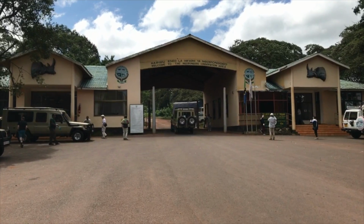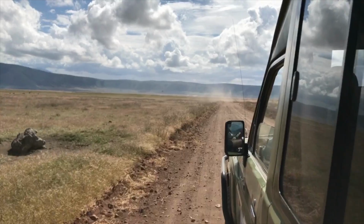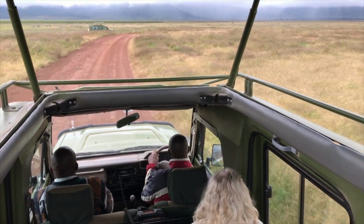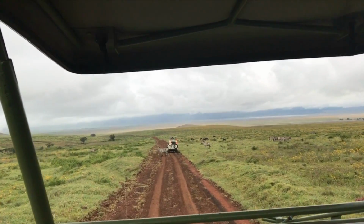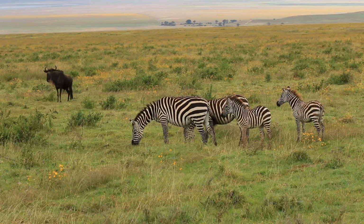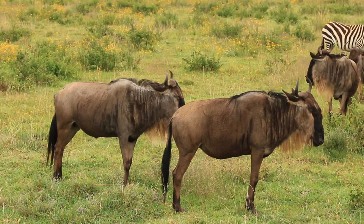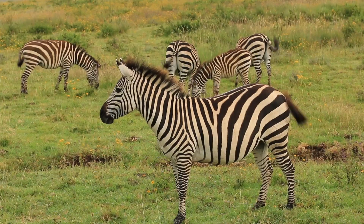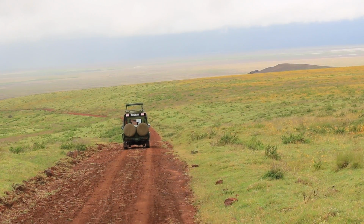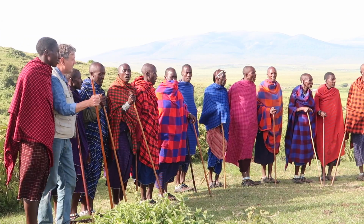And so here I am in Ngorongoro, which is actually a conservation area. Let me explain the difference between a conservation area and a national park. Conservation area basically means that humans and animals can live in the area. National park is for animals only. So Ngorongoro Conservation Area is about 160 kilometers from Arusha, and it's a very magical place. The actual conservation area includes a couple of things, including about 80,000 Maasai people who live here.